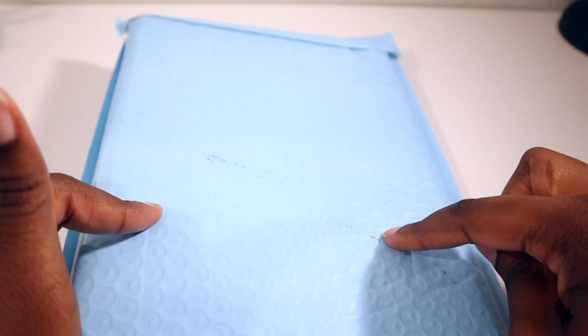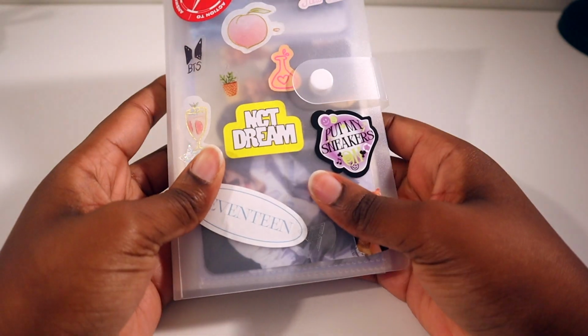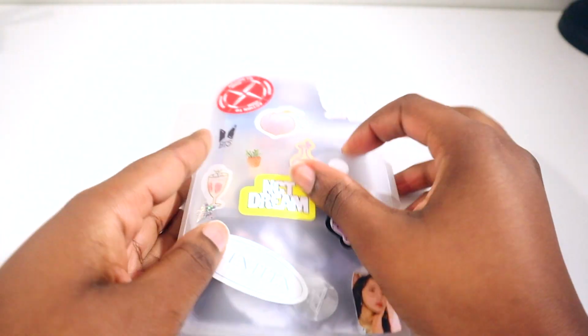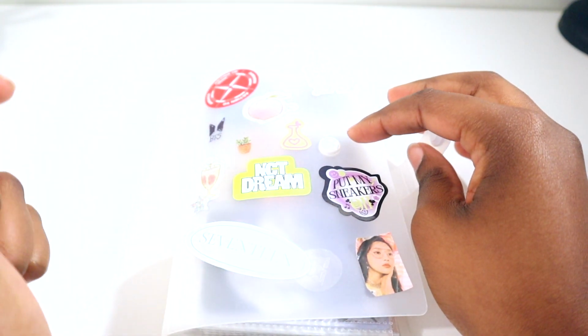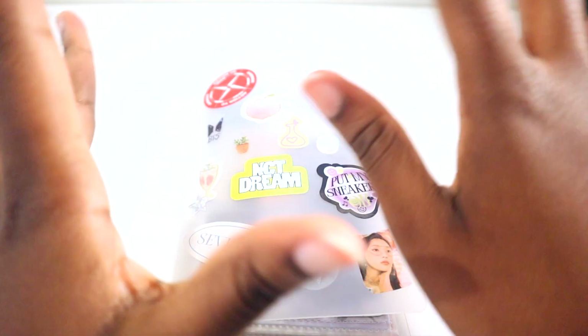I'm going to open this package up off camera, and then you'll see my new binder. But before I show you my new photocard binder and the new supplies I got for it, this is my old photocard binder. As you can see, these are some of the groups that I have in my binder. I like to reorganize my binders because sometimes I'll stare at them and think, I don't like how I have my groups organized anymore. So I completely change around the system.